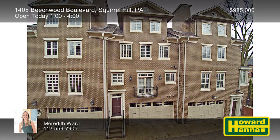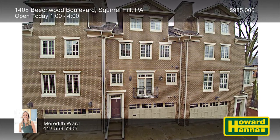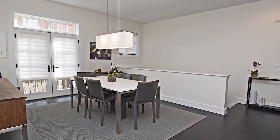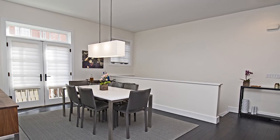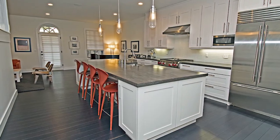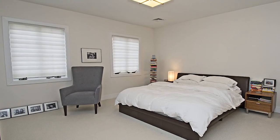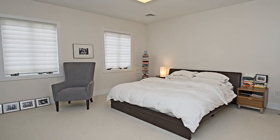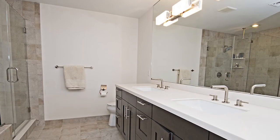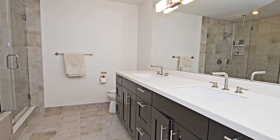This gorgeous open townhome with three bedrooms and two full and two half baths is located in Squirrel Hills Beechwood Commons. Enjoy home cooking in the spacious dining room and then follow doors out to a balcony for some fresh air. Hardwood floors support the kitchen's pantry, wine cooler, and high-end stainless steel appliances. The master bedroom benefits from dual walk-in closets and a bath with double sinks, a walk-in shower, and a soaking tub.